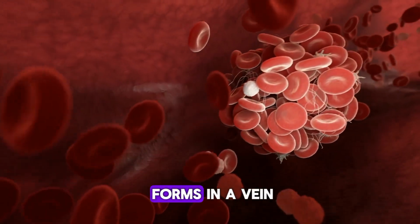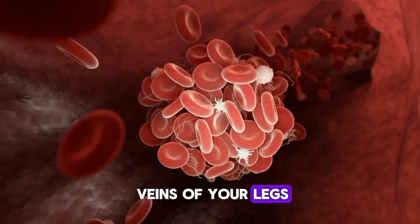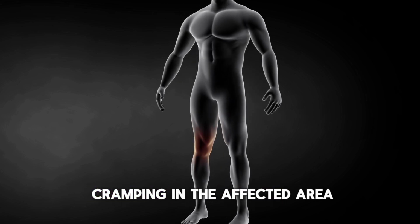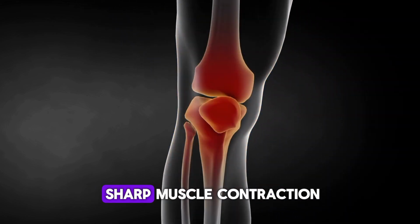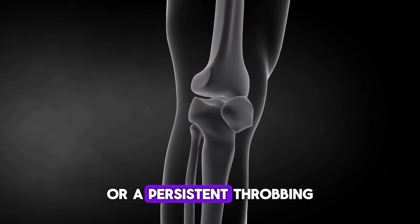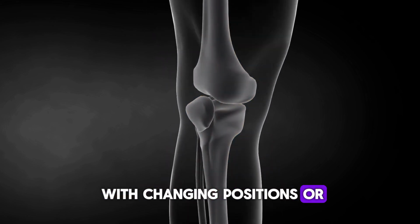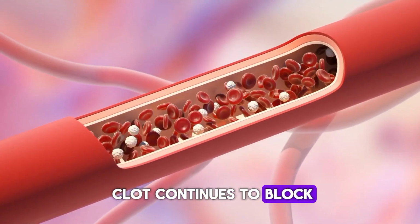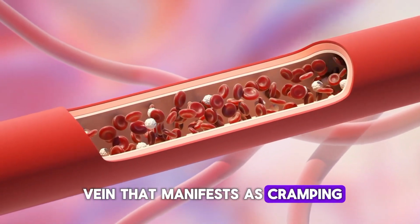When a blood clot forms in a vein, especially within the deep veins of your legs, it can restrict blood flow, leading to pain and cramping in the affected area. The cramp feels deep, often described as a sharp muscle contraction or a persistent throbbing that doesn't go away with changing positions or through massage. This occurs because the clot continues to block blood flow, maintaining pressure in the vein that manifests as cramping.